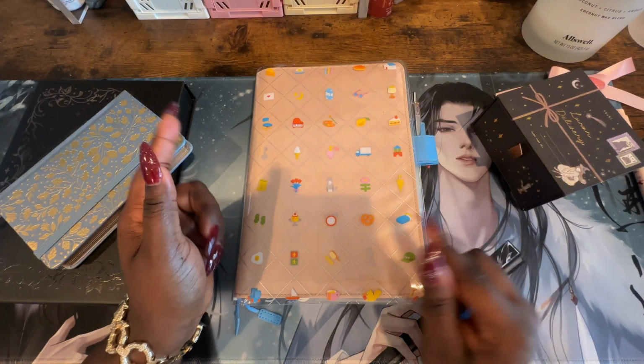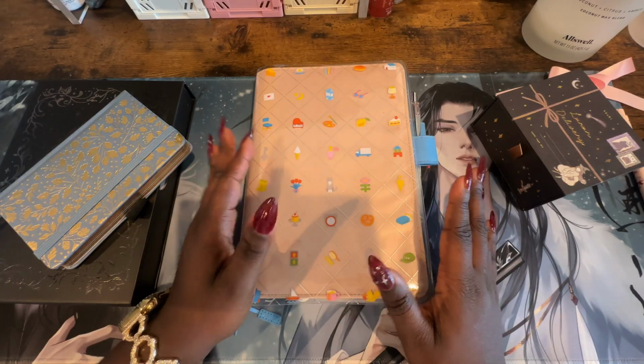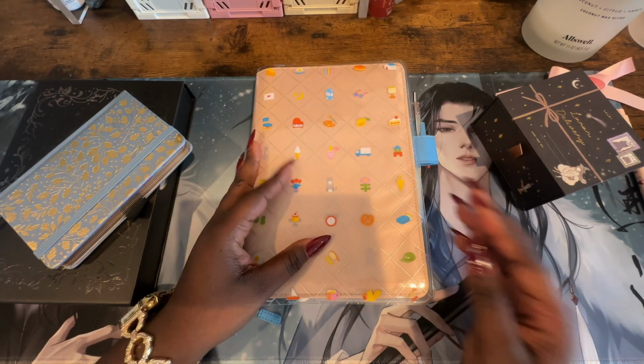So I'll insert that video here, and then I'll come back and flip through the setup of the journal and how I've been using and enjoying it so far.